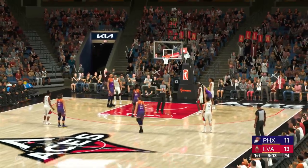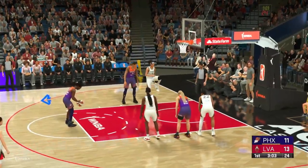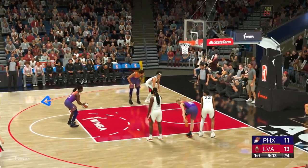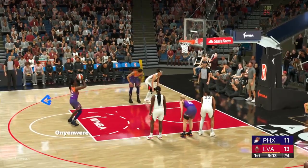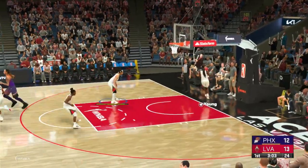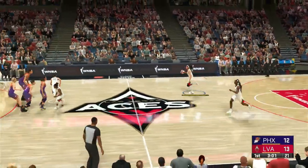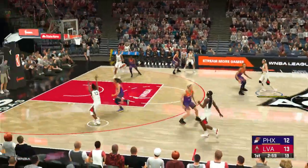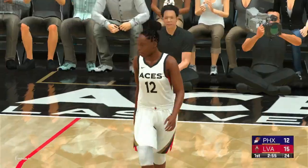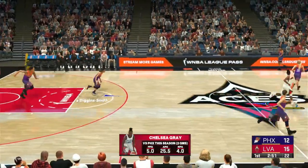Selected 6th overall in 2021, Michaela Onyenwere is a strong wing, the type of player really every team wants. And that one goes in, 2 from the line that time. Now about 3 minutes gone in the first quarter. Gray left side, shoots over Diggins-Smith. Again, Las Vegas. They've had assists now on their last 3 baskets.